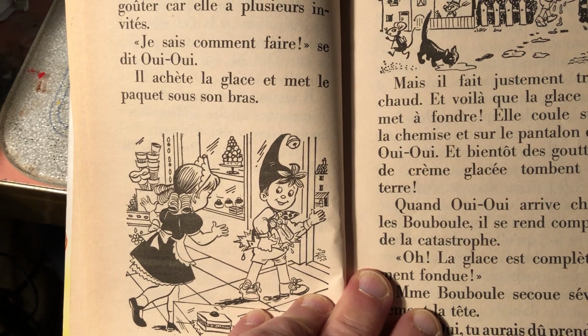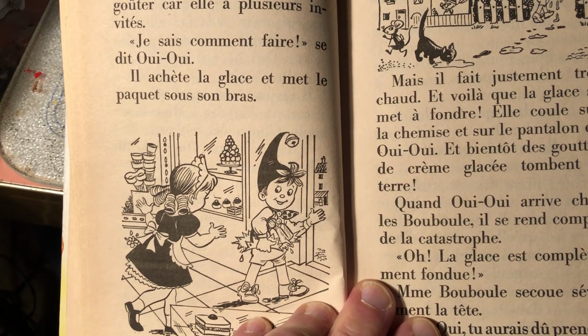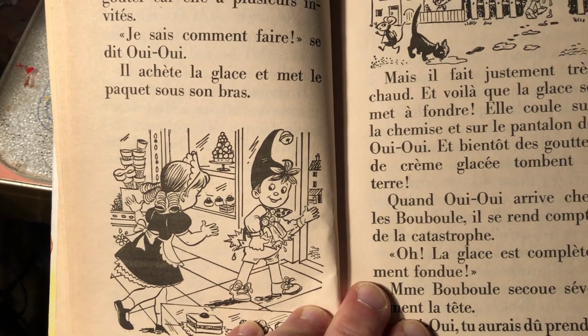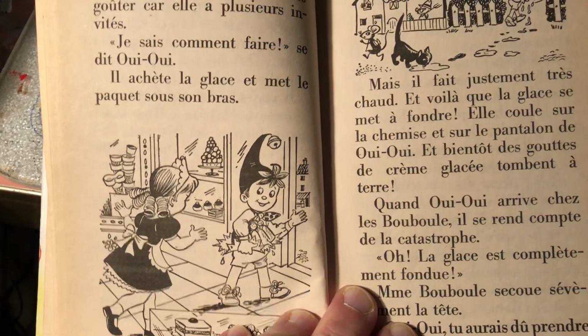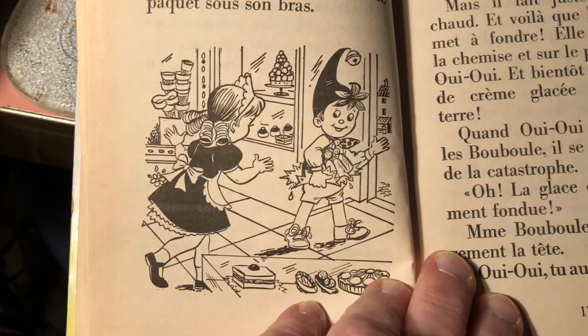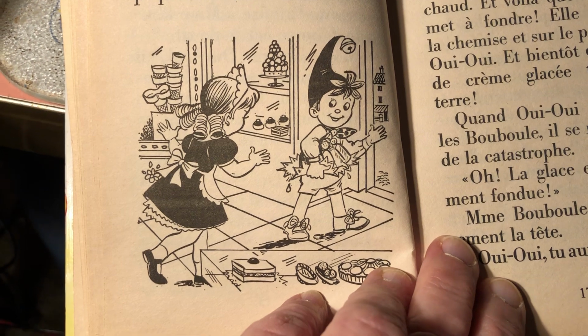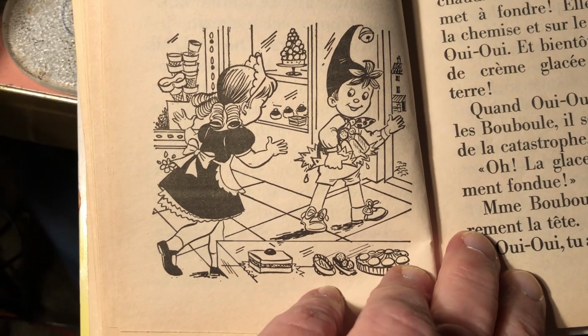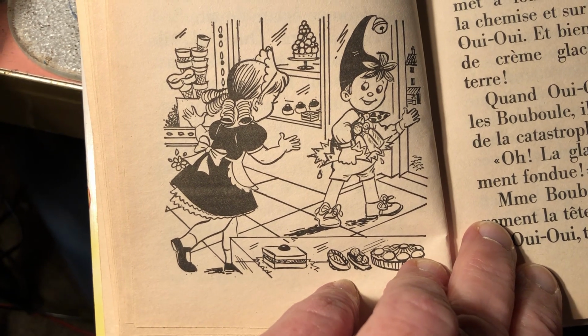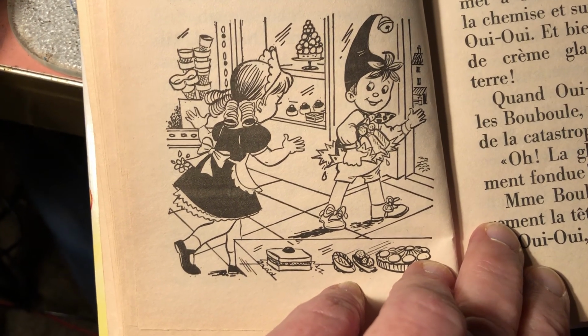Uh-oh. I'm thinking that maybe his arm is a bit warm. Okay, he buys the ice cream and puts the package under his arm, and there he is, holding the package under his arm, and I see some little drops coming from underneath it. It's a bad sign.